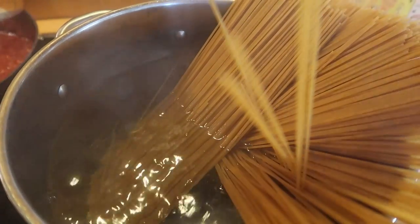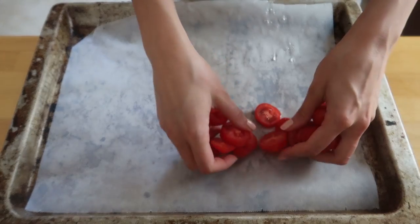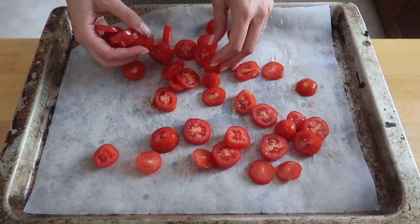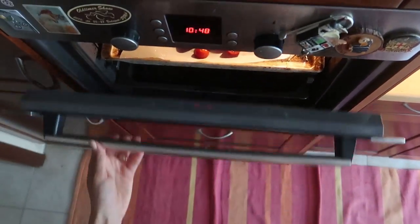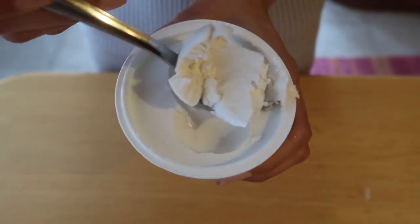Meanwhile, I was making a whole grain pasta. And I also decided to make some grilled tomatoes in the oven. I chopped up some cherry tomatoes, seasoned them with salt, pepper and oregano, and I put them in the oven for 10 minutes on 180 Celsius degrees.